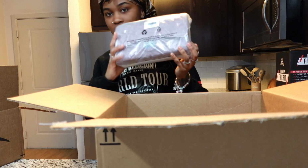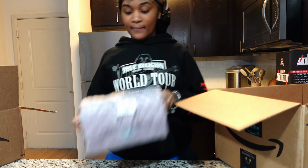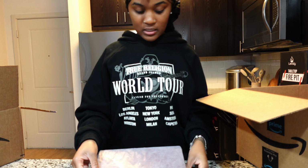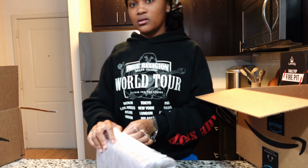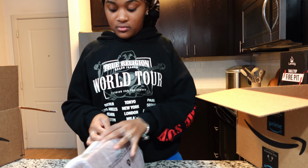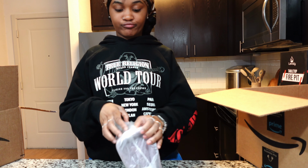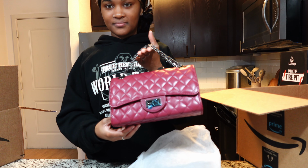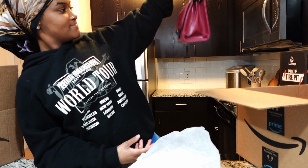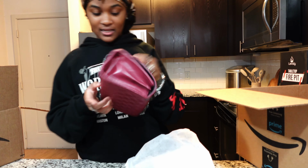Ordered this little purse because I'm supposed to be going to a concert. So this is what some of these clothes are for. I'm supposed to be going to a concert. So this is part of my outfit. It's kind of ugly. I mean, it's not that ugly. But I didn't really want this purse.